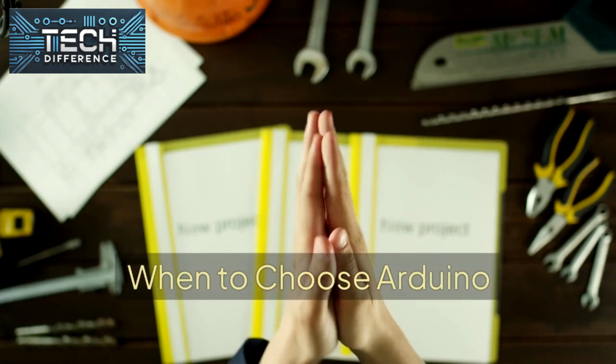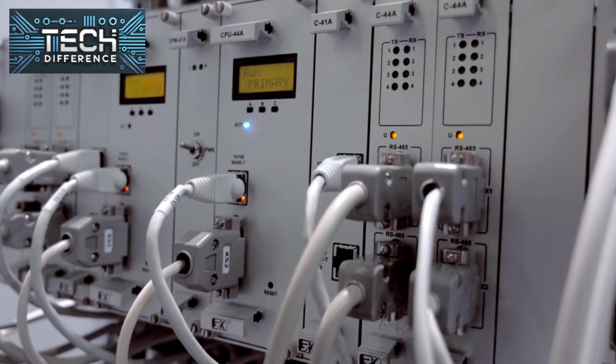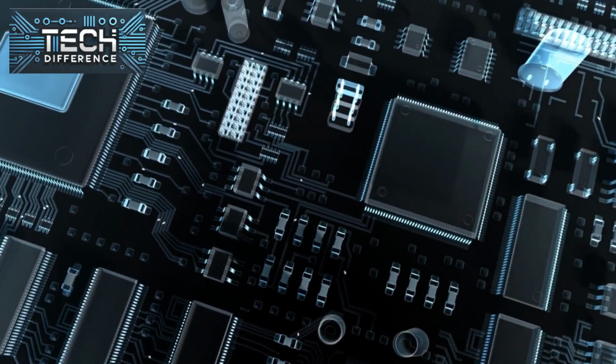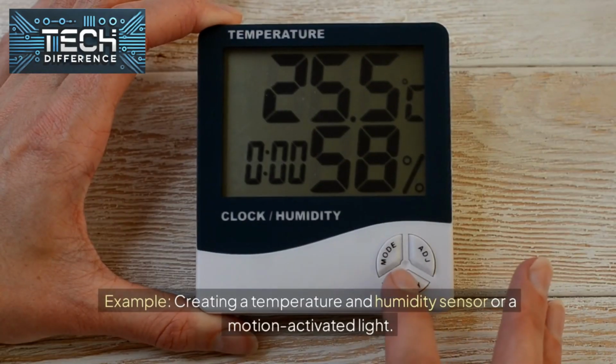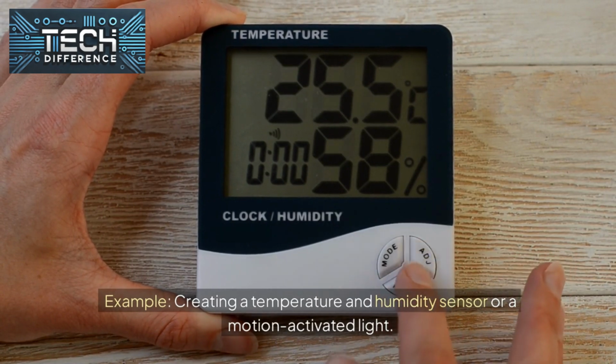When to choose Arduino? 1. You need simple, real-time control of sensors and actuators. 2. Your project is hardware-focused and doesn't need a full OS. 3. You're working on something lightweight that runs continuously on battery. Example, creating a temperature and humidity sensor or a motion-activated light.